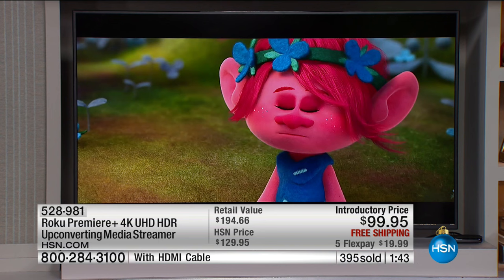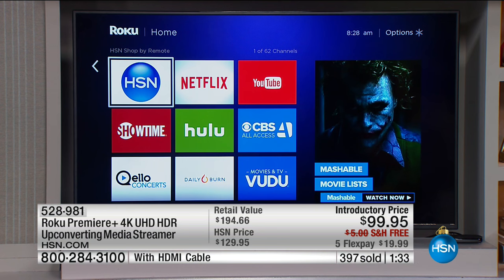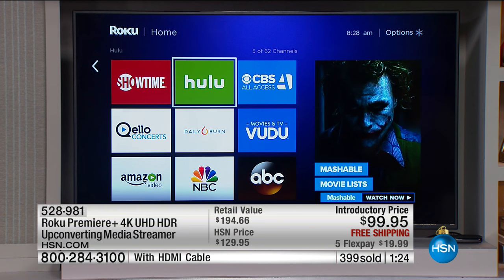And what did we have in our garage? We had all of these channels at our disposal because they were through Wi-Fi. Not through where the cable box is, not through where the cable comes into the house, but all of these different channels. So we were watching Netflix. For those who pick this up today, you get to watch Showtime for 2 months, Hulu for 2 months, CBS All Access for 2 months. You get the daily burn and you get all of this.